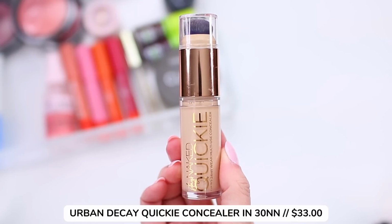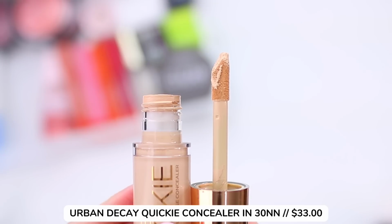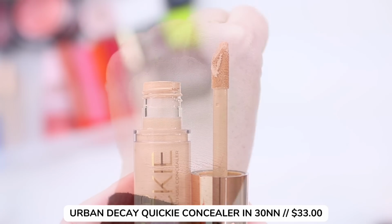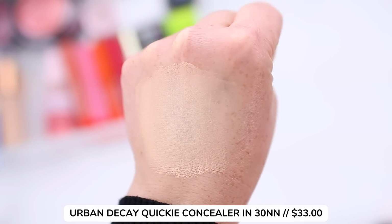I have to say, I've really been loving the new Urban Decay Stay Naked Quickie Concealer. This just looks good on the skin, and every time I see someone talk about it, they really only have good things to say about it, and I understand why. It really is just such a nice formula all around.